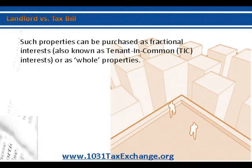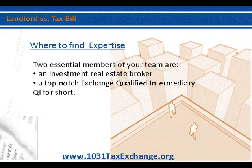If you are looking to let go of the hassles associated with being a landlord, then you should focus your search on absolute net leased properties. Such properties can be purchased as fractional interests, also known as tenant in common, TIC interests, or as whole properties. TIC interests are available in large retail centers, multifamily housing, luxury private student housing, and office buildings. Generally, you will need a minimum of $150,000 in cash and meet certain accreditation requirements in order to buy into a TIC.